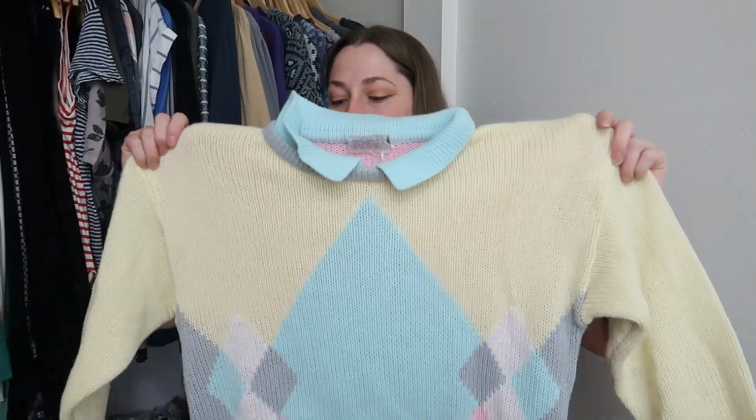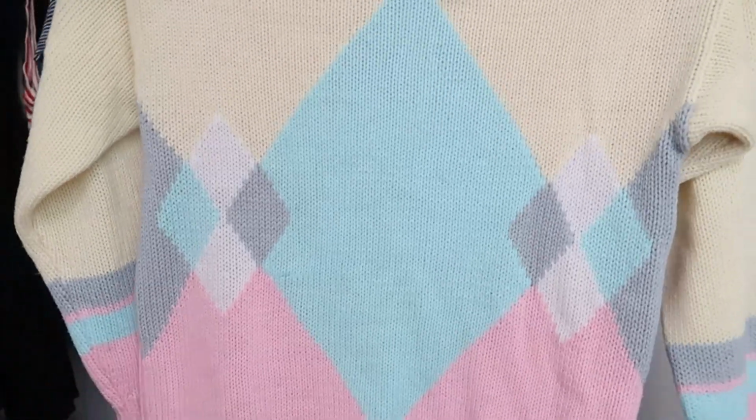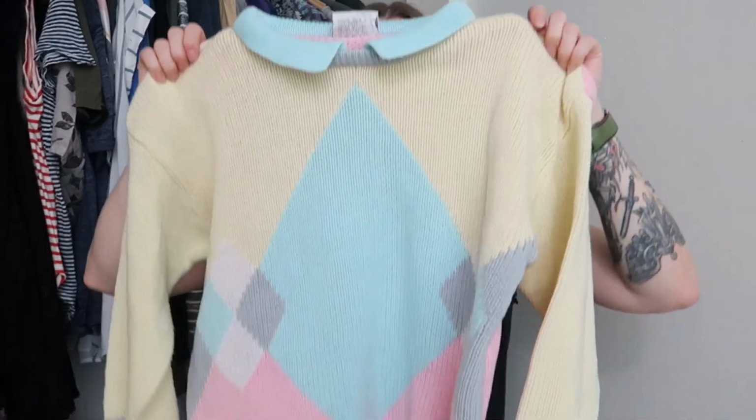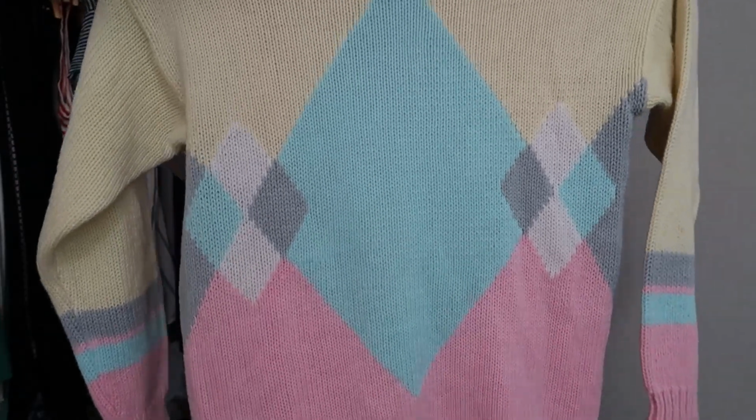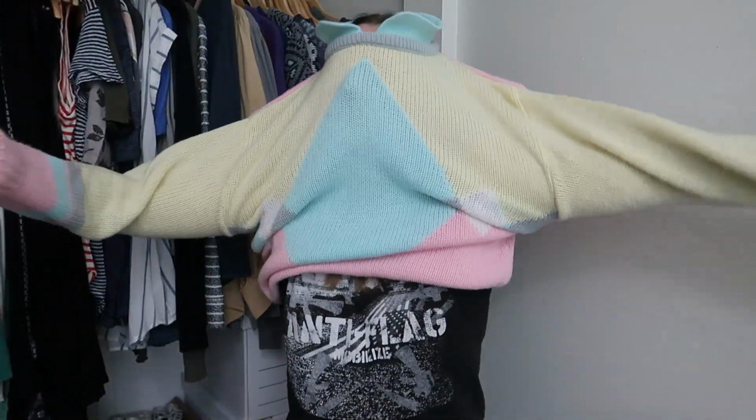I did have to do a significant amount of sweater shaving for this, but I feel like it was worth it. Because look at this gorgeous pastel. This is I think a size small, but it's like an oversized 80s small. And it is just amazing. It's got like the argyle print here in the center. It's collared. I mean, I'm not a small lady. You know, I'm 5'9", I weigh 160 pounds. I'm not a small lady. And this fits me just fine.